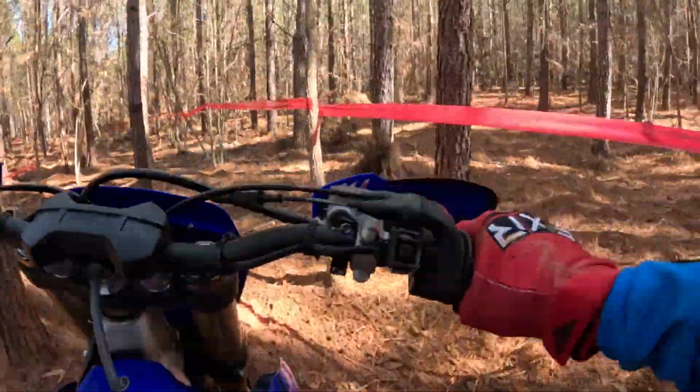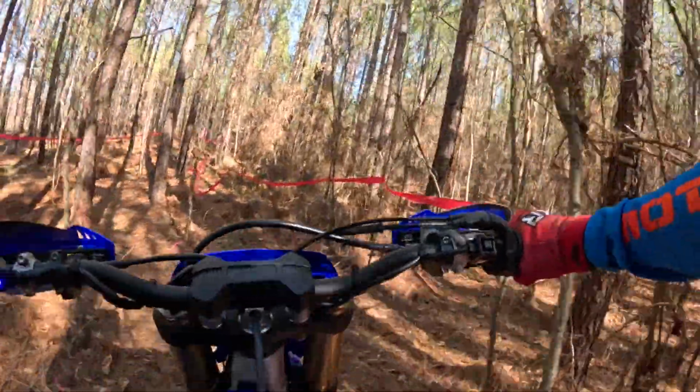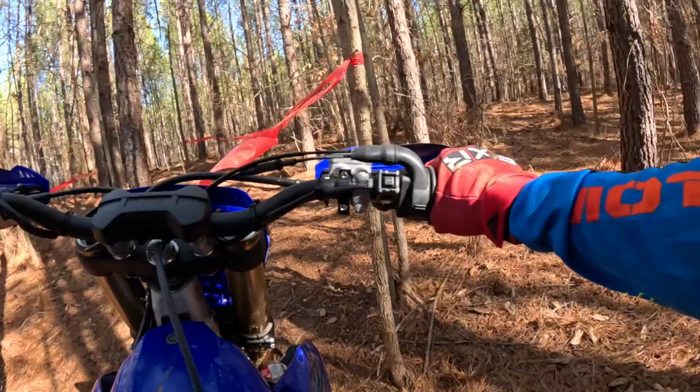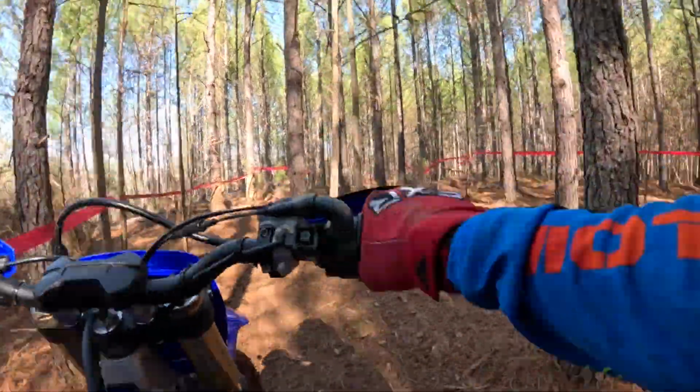Now don't be confused, the FX is an off-road bike. It's got a larger fuel tank as well. But after we rode it for the first day, especially in the tight stuff when it was still wet and muddy, it can be a handful, especially on the slick stuff.